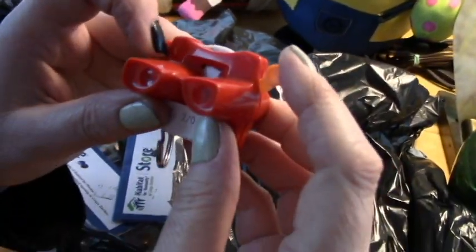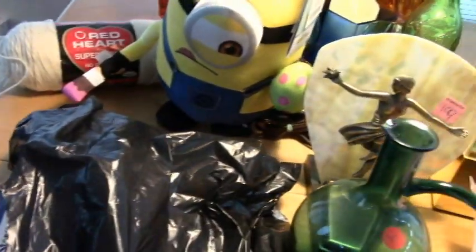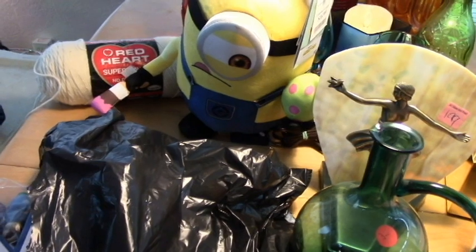So, this one, he got this for one of his trolls. It's a Viewmaster. Is there stuff in it? You can see stuff in it. Yeah. Oh, there's that arch.